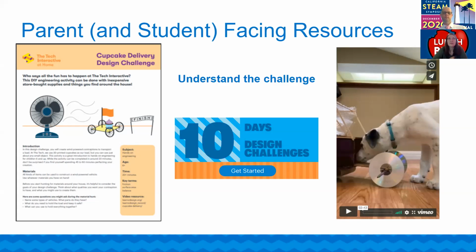And then the videos are a different way to engage with the challenge and introduce it, whether that's synchronous or asynchronous. And then we've done some really short design challenges, right, where people can just go in and see a little bit of a prompt and then get started on it.